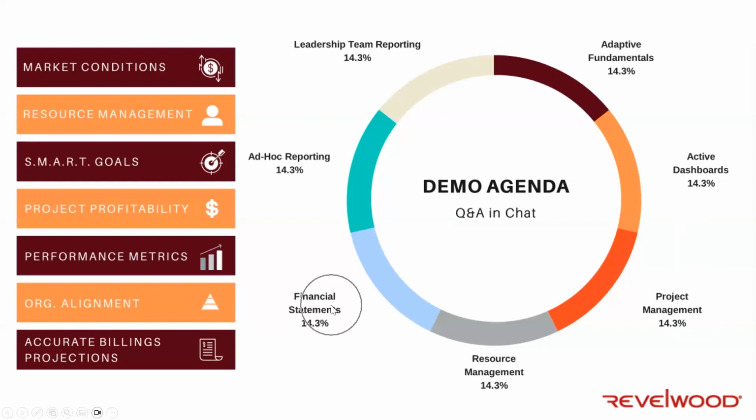From there, we'll move into our financial statements. I am going to focus on the P&L today, but just do know that we do typically build out a full 3 financial statement model. So your cash flow, your balance sheet, and your income statement. And then we'll finish up on 2 other types of reporting, our ad hoc and browser reporting and our plugin to Microsoft Office 365 to automate your board or leadership reporting decks.